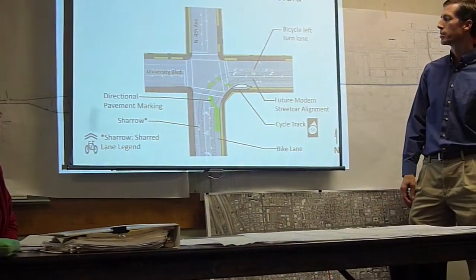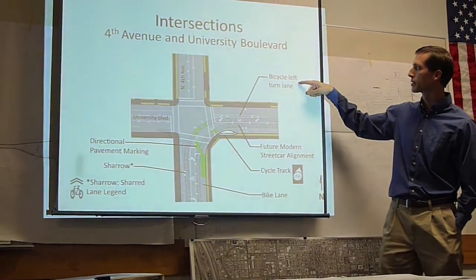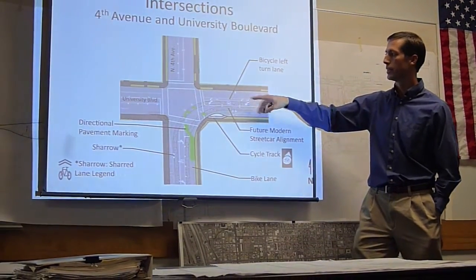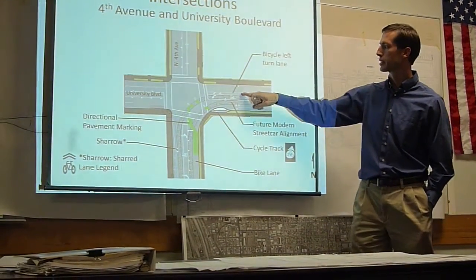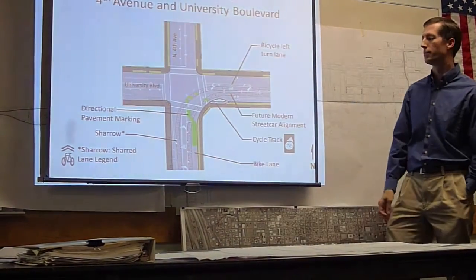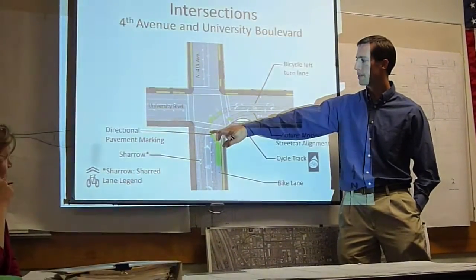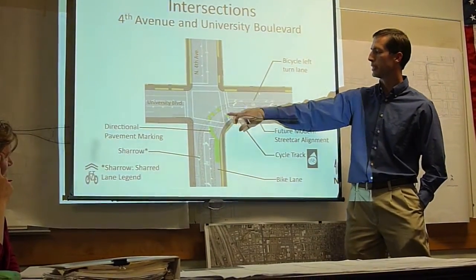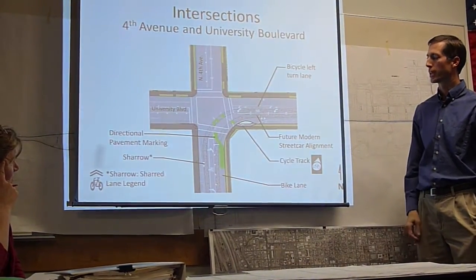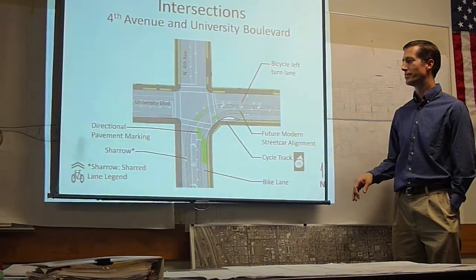Here are the intersections, some of the things we've done. At 4th and University, we've got a bicycle dedicated left turn lane. As you come up, and remember this will be a signal now, as you come up to the signal, you'll have your own left turn lane for the bikes, so that you always stay on the outside of the streetcar. Here's the Portland green pavement marking that indicates where at least a 60 to 70 degree angle to cross the tracks is. And you tried that out, right? I've gotten down to 45 degrees before I didn't quite make it.